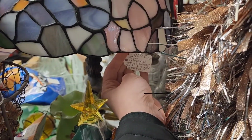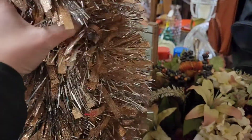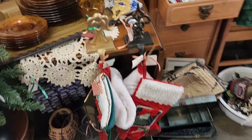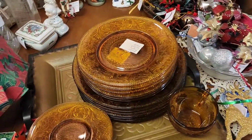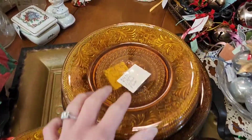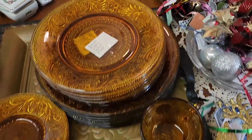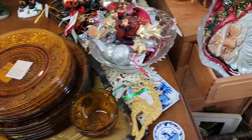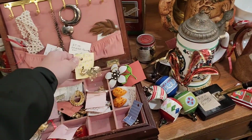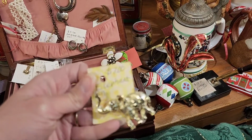I like this lamp. It was $270 though. Dang it, I love that lamp. Don't worry, guys. That was just like a styrofoam decoration. I picked it up though. Some more of those glasses. $4 for a plate. Some jewelry. I think these are costume jewelry. It was $7 on the elephant.